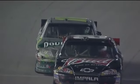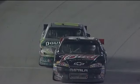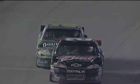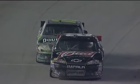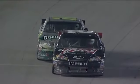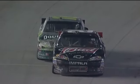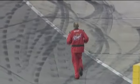Shuts the switches off. Something's going to have to give here, boys. We thought it could be Newman and Montoya. Turns out it's Harvick and Busch. And they are still stopped way up at the turn four end of pit road as Regan Smith does his victory lap. And Harvick's going to put the steering wheel back on. I think Harvick was getting ready to hop out of that thing.